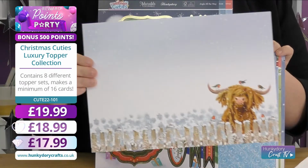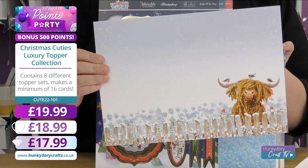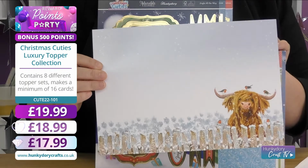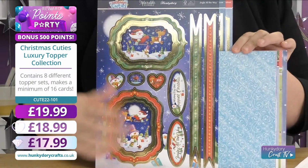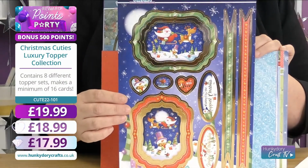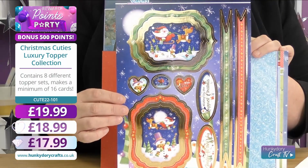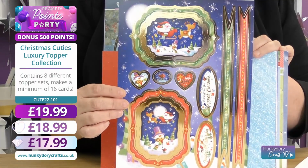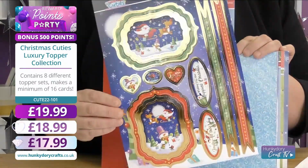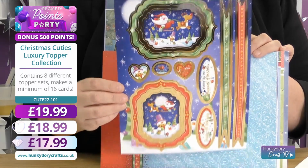And then on the printed cardstock, you have that gorgeous Highland cow image again, peeking from behind that fence, waiting for somebody to come along with some bread treats, I think. And then a super cute one here, that mega cute Santa and Rudolph on his sleigh, those label shapes, some beautiful cute sentiments, and those ever useful ribbon borders with the banner tabs edge, absolutely stunning.